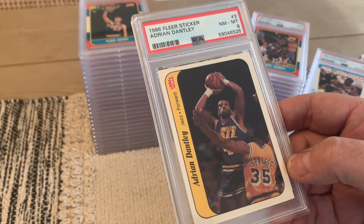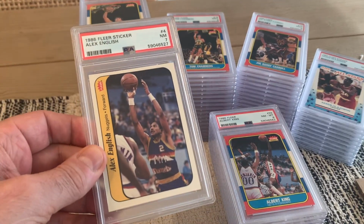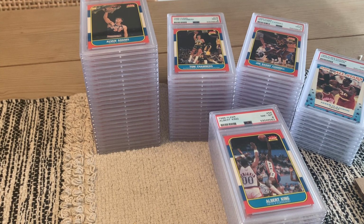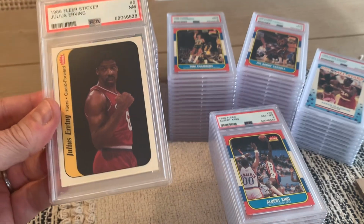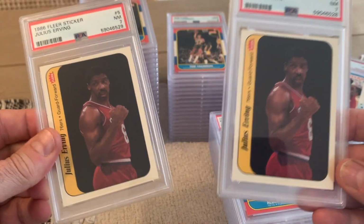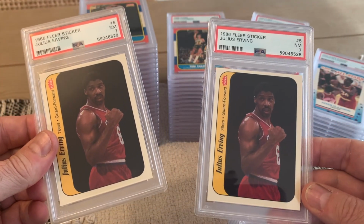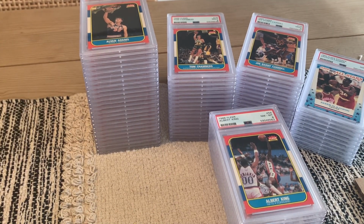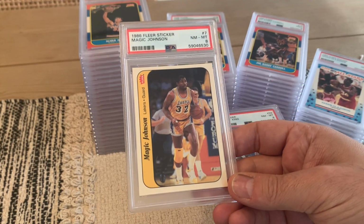Here's an Adrian Dantley, 8. An Alex English in a 7. The Dr. Julius Erving in a 7. And the Dr. Julius Erving in a 7. Okay, 2 Dr. J's. I have a gorgeous Dr. J card that I bought while in person, but there's a tiny little indentation right in the middle of the card, so I didn't send that one in. Here's a Magic Johnson in an 8.